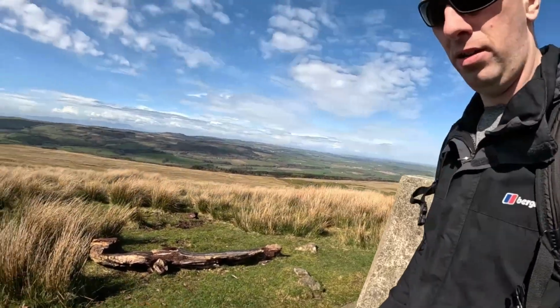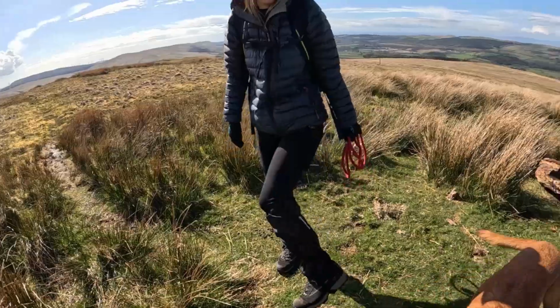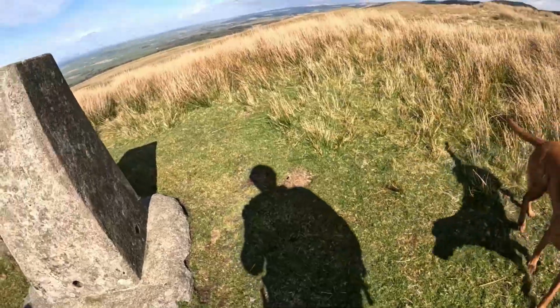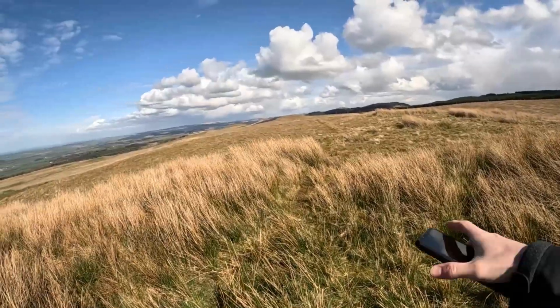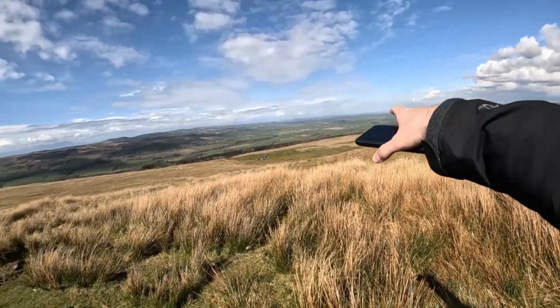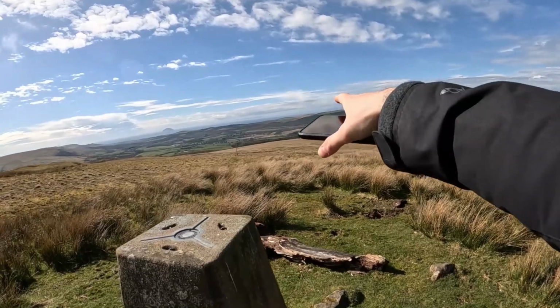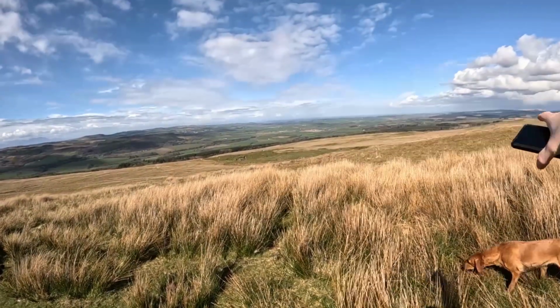That is lunch done. Joanne has put on our new gaiters, although her legs are already mucky, so it's a bit pointless. Bonnie's had her chew stick. The path actually goes that way, and you can go round in a big loop. It would eventually bring you back into the village of Dailly, somewhere down there.